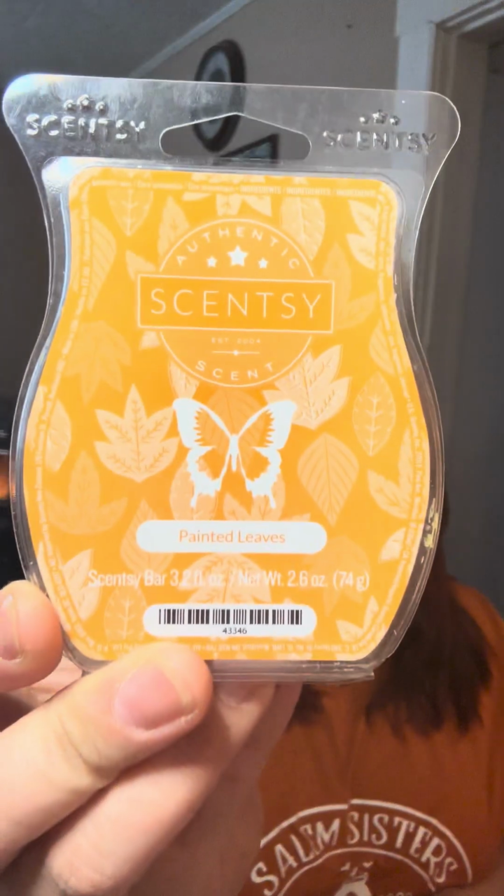Painted Leaves, another one that was a knockout in my opinion. I love this one. The blue spruce and the red maple in here, it just gives it this eucalyptus menthol feel, almost like a crisp October morning. You're walking through the forest, the coldness of the air is going up your nose, hitting the back of your throat. It's so good, and I warm this all the time. This is the only bar I have left.